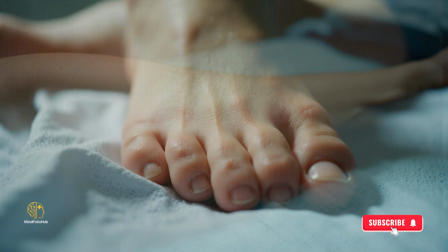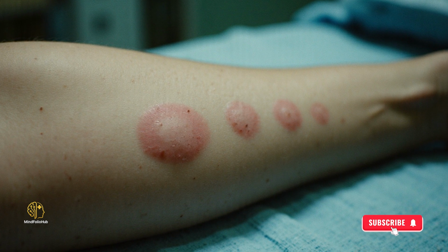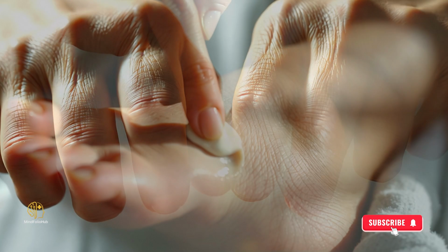Purple or red skin spots. When liver function declines, fewer proteins are produced for blood clotting. You may bruise more easily or develop rash-like red or purple spots, especially on the legs or arms.